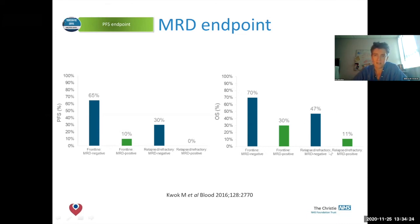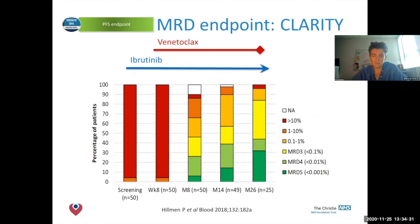So I think increasingly MRD is something that we'll be looking at as an endpoint that's probably more relevant than progression-free survival. And can you get to MRD negativity? Well, we've seen that, and this is just some data from the Clarity trial that Robin's already talked to you about. In terms of getting to MRD negativity, the schematic here is just looking at the percentage of patients, this was an interim analysis.